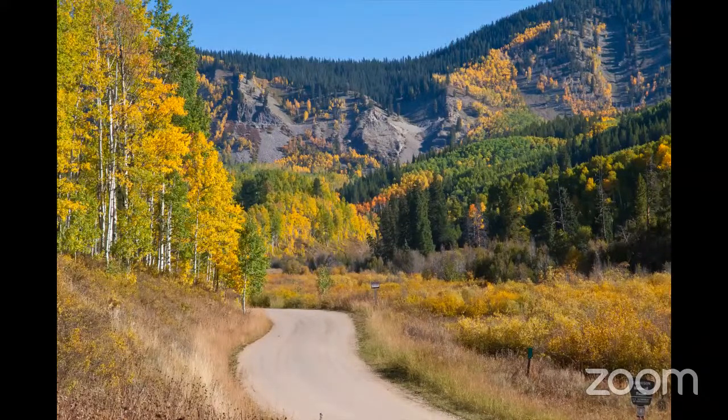And this view always amazes me because hundreds of people travel this road. You would think they would look up and see the wall and the grade and want to visit it, but they don't. They just drive through.